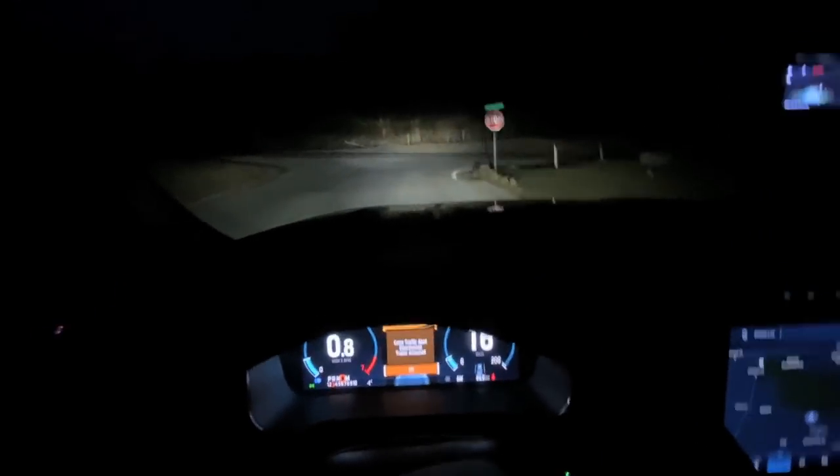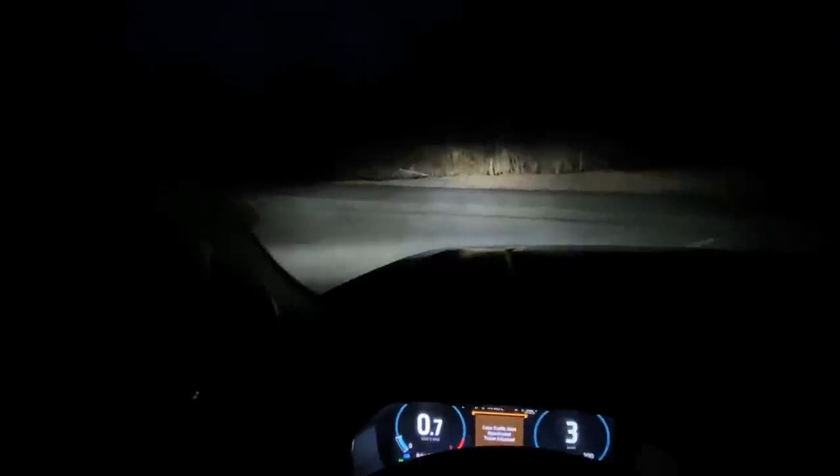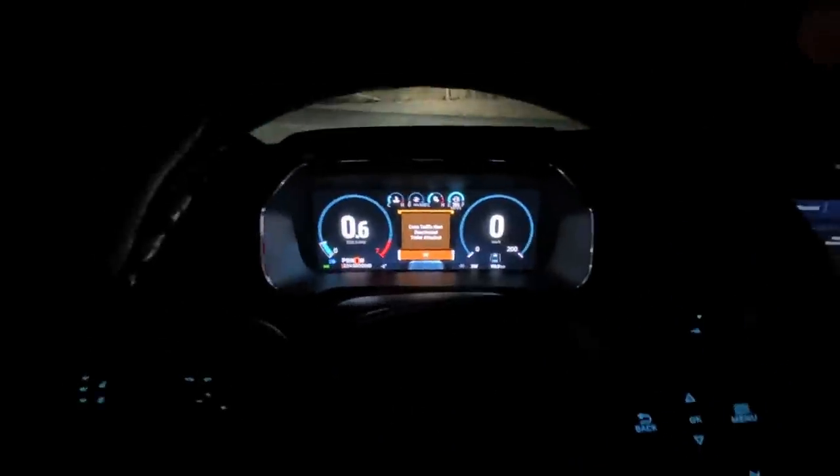Discovering the new features by the minute on this thing. So if you have your fog lights on, when you turn left or right, it turns them on. So it lights up the corners for you. How handy is that? All right, let's get home.